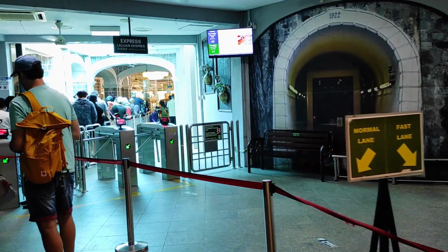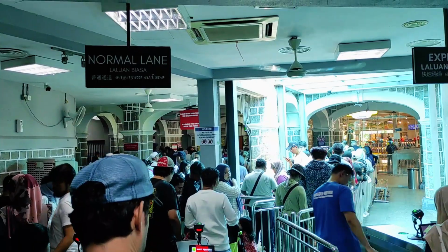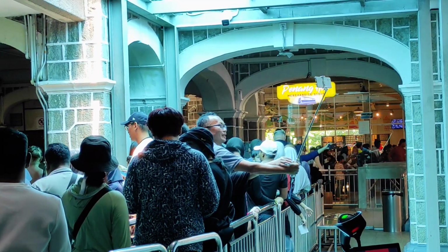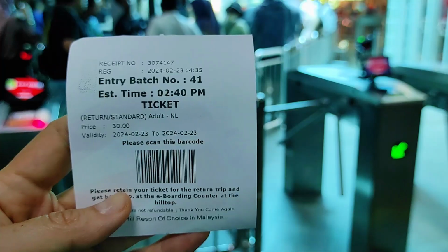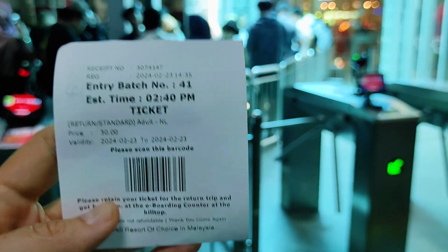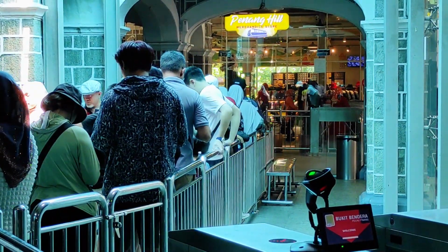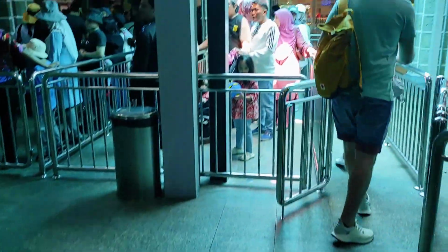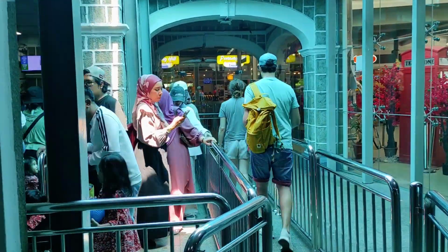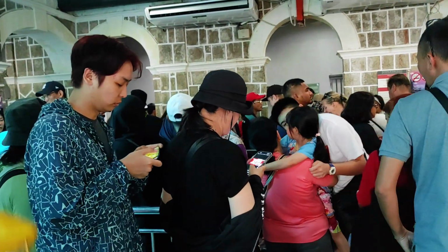I heard that Penang Hill gets very crowded at the weekend, so I went there on Friday afternoon, but still there were a lot of visitors there. The people that have normal tickets are divided into batches. Mine was 41. First, you wait to be accepted to the waiting area, and then wait to get on the train to go up the hill. I had to wait for around 20-25 minutes, and those who have an express ticket board the train without waiting in line.